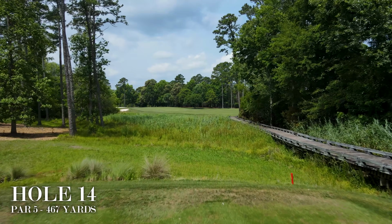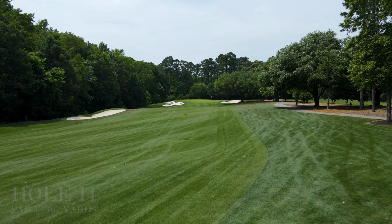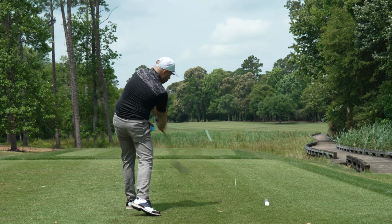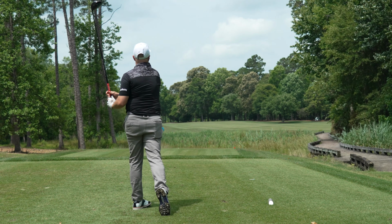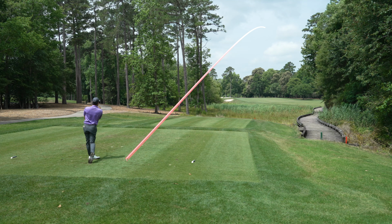Would I come back to TPC Myrtle Beach? In a heartbeat. This is a course I'd love to play more than once because there's a lot of shots I would love to redo. But I'll put it up there on top of the list. I mean, not only for this trip, just maybe on, you know, top 10 courses possibly that I've played ever.